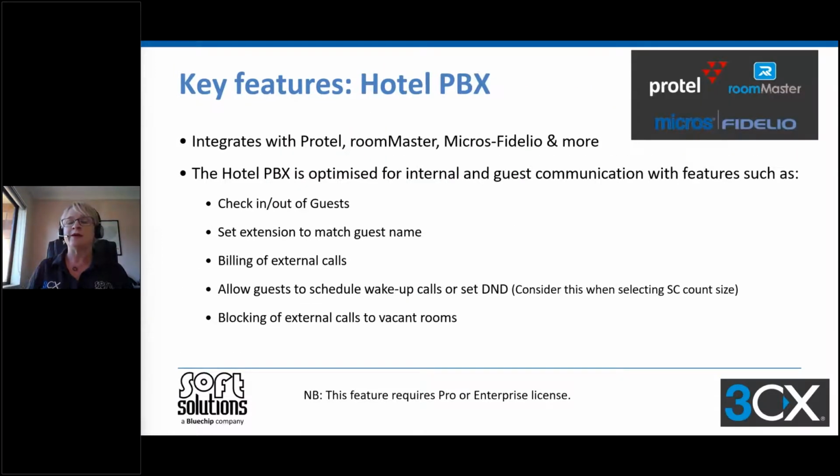The hotel PBX. So for anybody that's been on this journey for a long time, that used to be sold as a separate piece. Many versions ago now, it got integrated into the main solution, available in Pro and Enterprise. It integrates with some of the hotel management software solutions, and it can enable things like the check-in and out of guests, setting up the extensions in the room to match the guest name, helps with billing of any external calls if they use it.